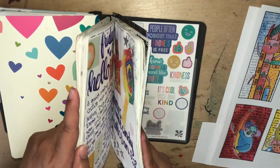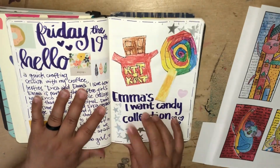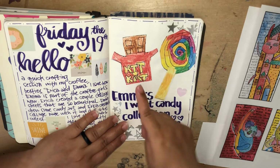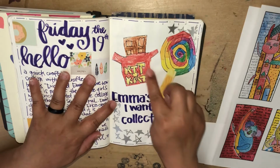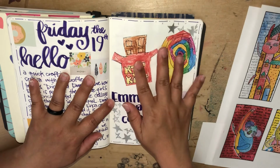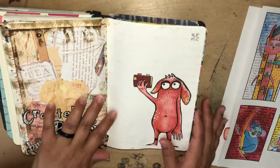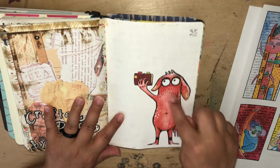Sometimes I will collage, so I guess this one's not really personal. This was so cool because on Friday my niece journaled, and this is her artwork. Her mom is Craftee Bees, so she created this candy artwork, and there's a lollipop and a Kit Kat, and it's just so gorgeous. Her mom sent me the collage pages, and I printed them out, cut them up, and put some in each book. Oh gosh, this is from Courtney Diaz, and I really love this image. I love the planner. I love this person.